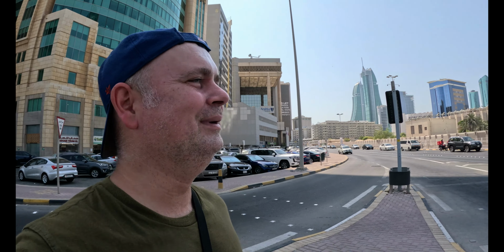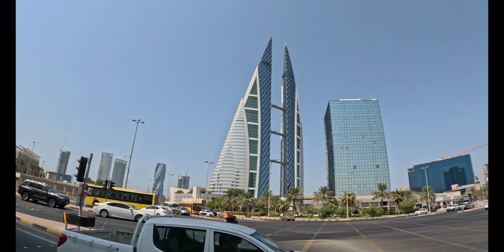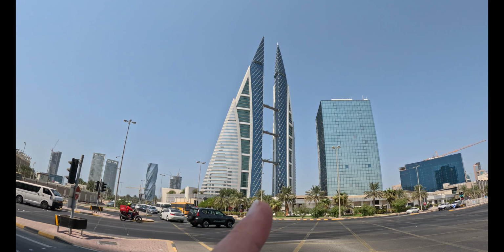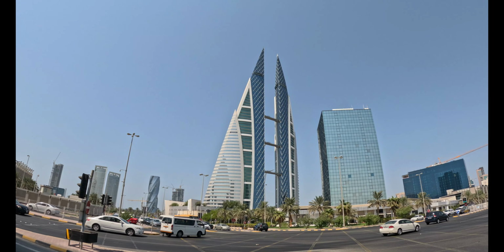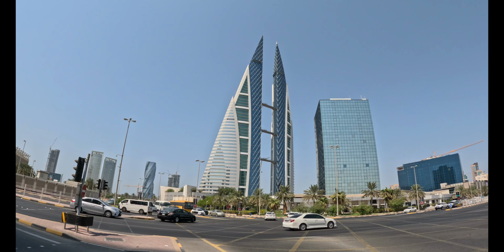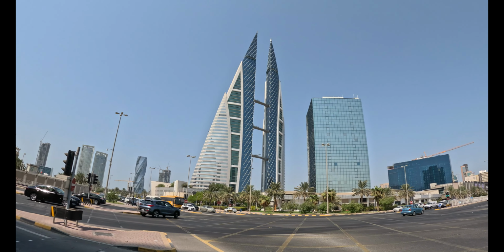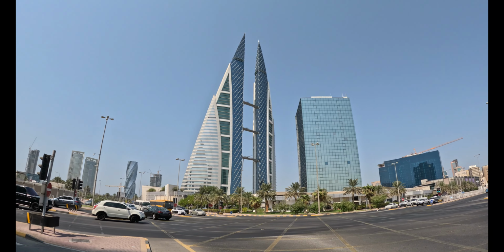It's spoiling the view. And what I like about this is between the two towers, you can see a propeller just about there. On all three bridges there's a propeller on them, which makes it really unique. Plus this building was only finished in 2008, so it's a recent building obviously. Nice.